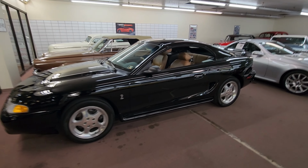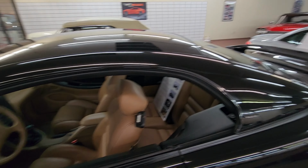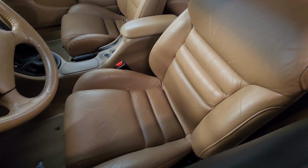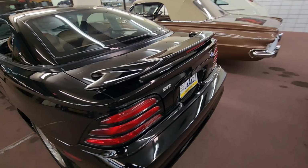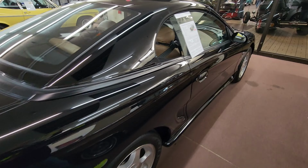This here caught my eye. It's a hardtop convertible Cobra, interior's in mint condition. I can only imagine how many miles are on it. Let's spin around here and take a look. SVT, black. I don't see any damage on it.